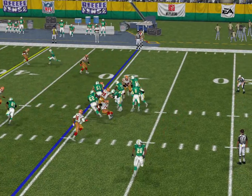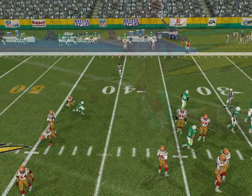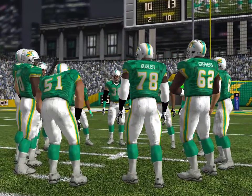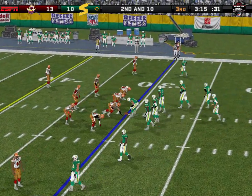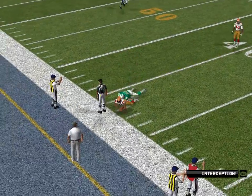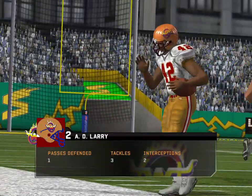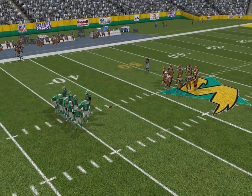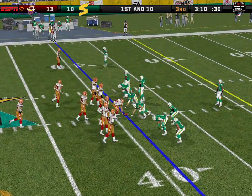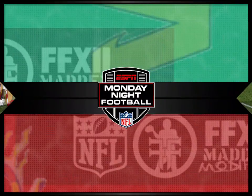Lined up in the 4-3. He'll pass on first down with the throw. Incomplete. Here we go. He's got it. Number 4 is there at the 31.